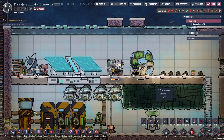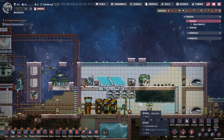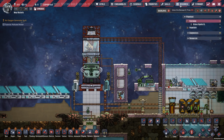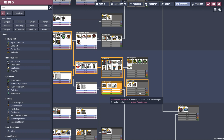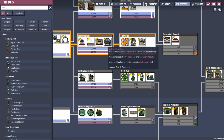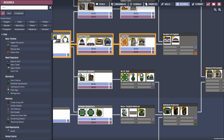Alright. So, as you can see, my duplicates are all about that research. And, as it turns out, there's one more layer of research we now have to go through, and that is interstellar research. You can find that right down here. This is the Orbital Microlab.